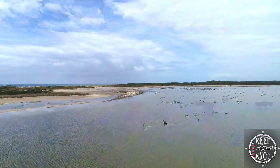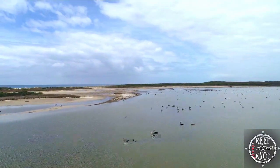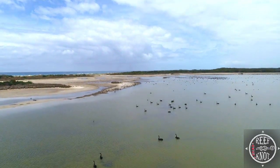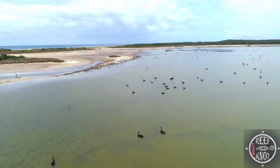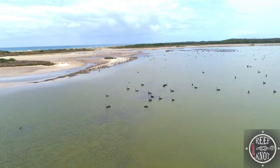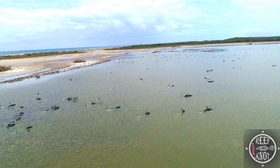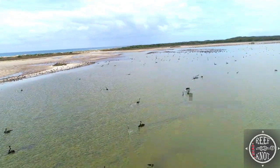Here we are at Cameron Inlet, which is on the west coast of Flinders Island. It's a massive, big floodplain that's full of birds just everywhere the eye can see. We've never seen so many swans in one place. Easy to get to, easy to drive around.